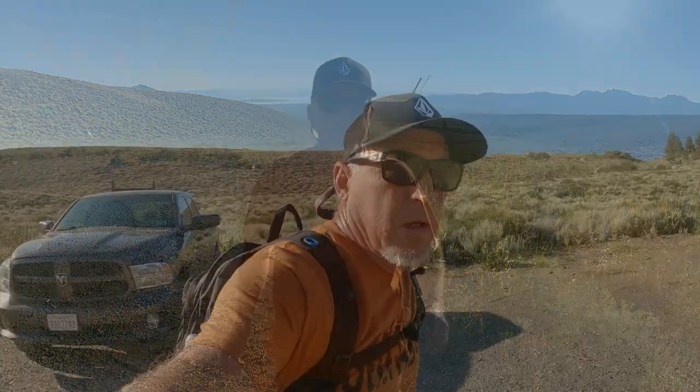Today we are hiking Parker Lake in the Eastern Sierras. It's going to be about a 3-mile hike. The first half of it's pretty much uphill, but it's a gorgeous lake once we get up there. We'll do a little fishing. So come with me on an adventure. Let's have some fun. Okay, here we go.